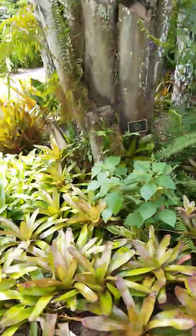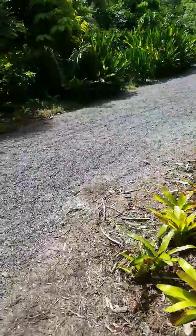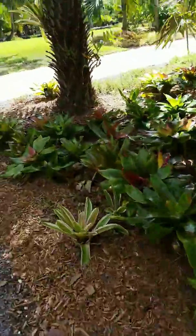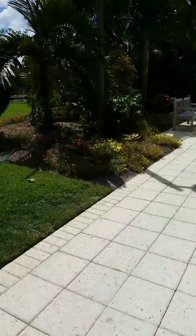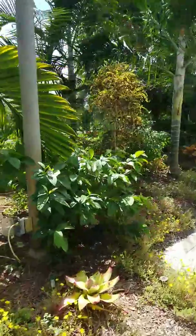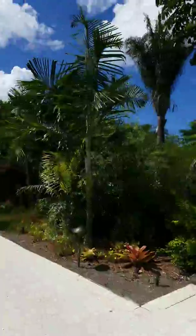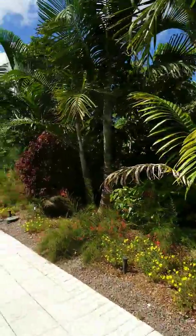The colors are beautiful, the contrast of colors, from deep red, greens, yellows, and purple too. I saw a lot of purple. The gardens are very well kept. They must have a lot of people working here to keep something like this up and running. I love the different palms, all kinds of different palm trees. I love that.